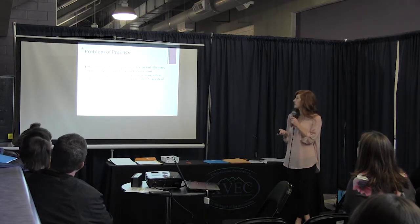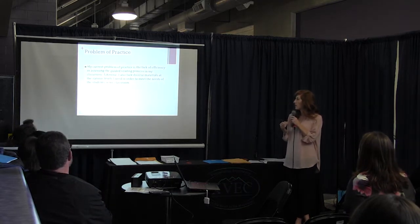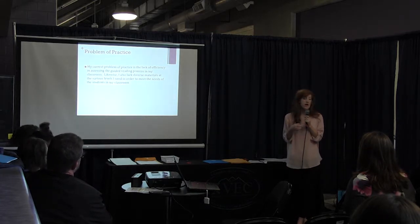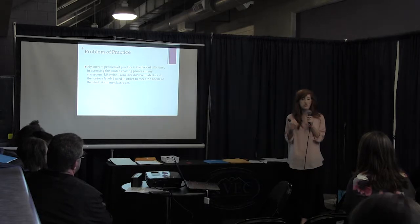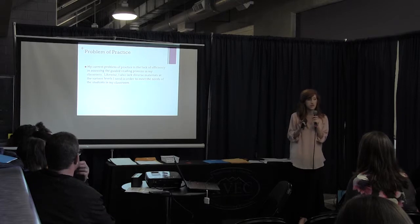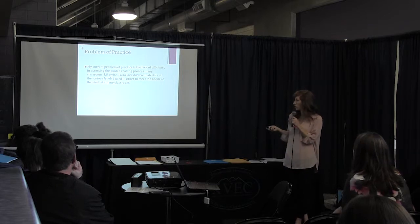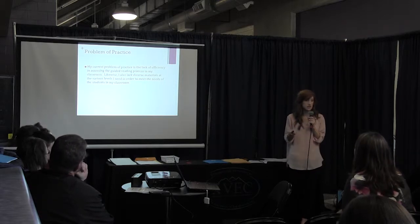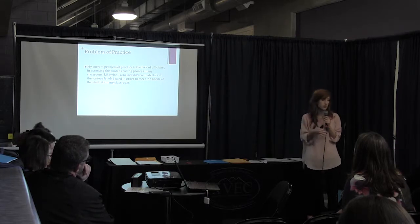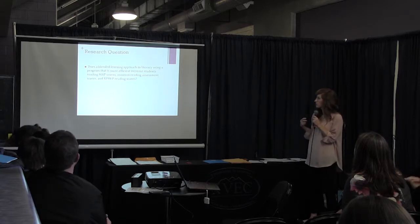So my current problem in practice is the lack of efficiency in assessing the guided reading process in my classroom. Likewise, I also lack diverse materials at the various levels I need in order to meet the needs of students in my classroom. So I had a lot of chapter books that we used, but not as many resources for informational text, which is something that the Common Core really hits hard. So it was also kind of hard to assess it. Especially if we finished reading a chapter book, our school got rid of AR and things like that. So those were some problems.